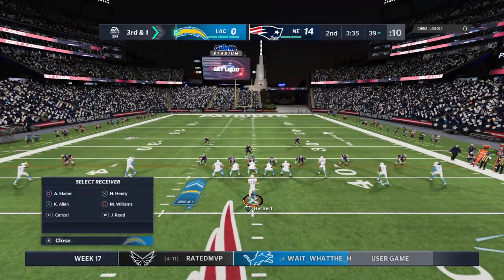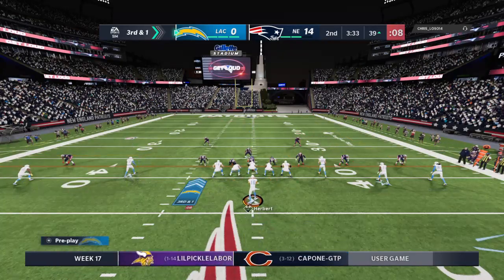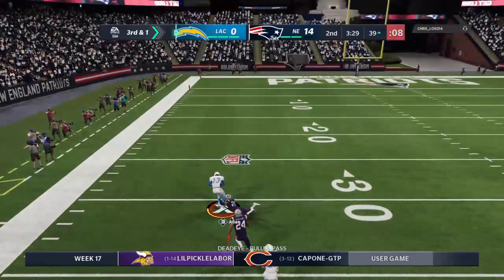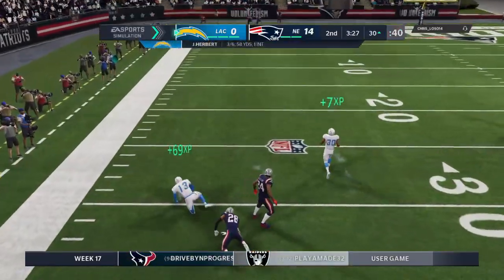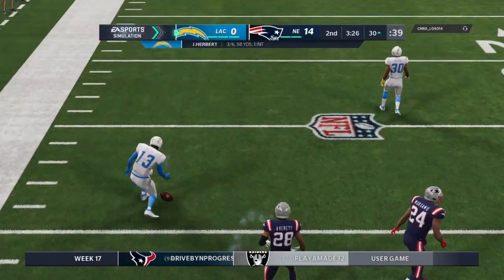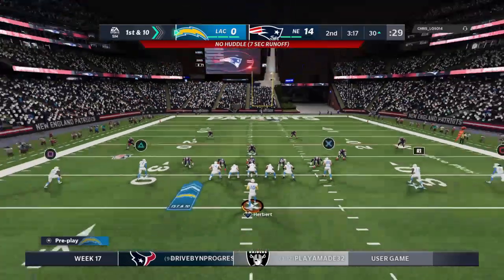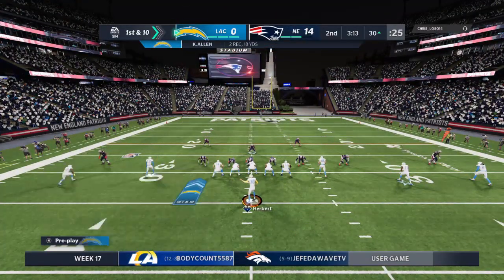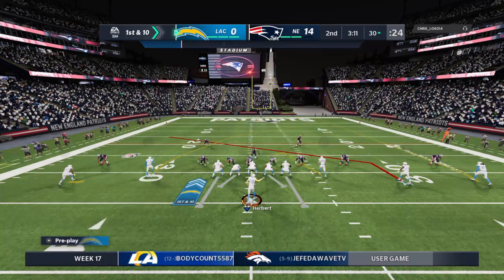One thing you're hoping for when you run drag routes, you're able to hit a receiver in stride, and he can pick up a lot of yardage after the catch. But in this situation, the defense was effective, able to stop him before he could get a good head of steam going. Back-to-back receptions for him, and it's another 1st down. 1st down, Los Angeles.